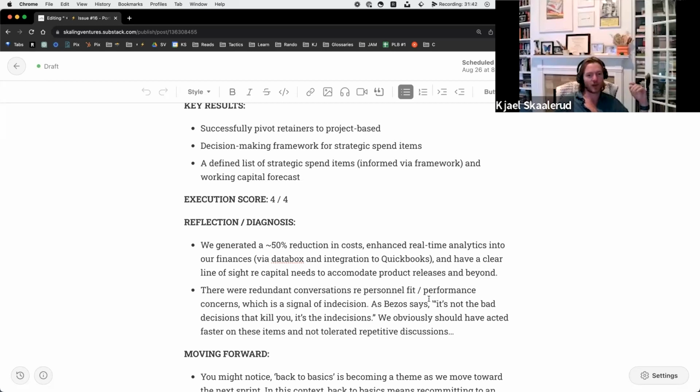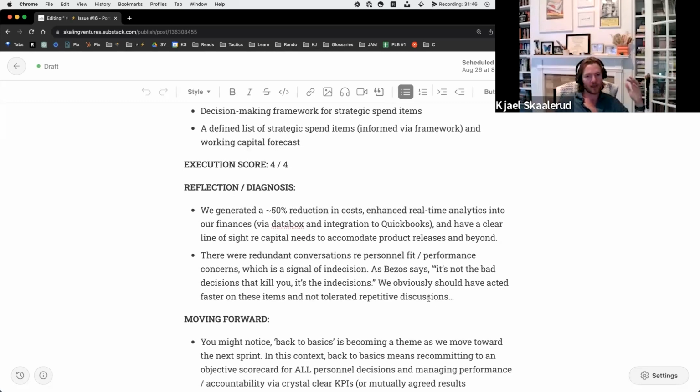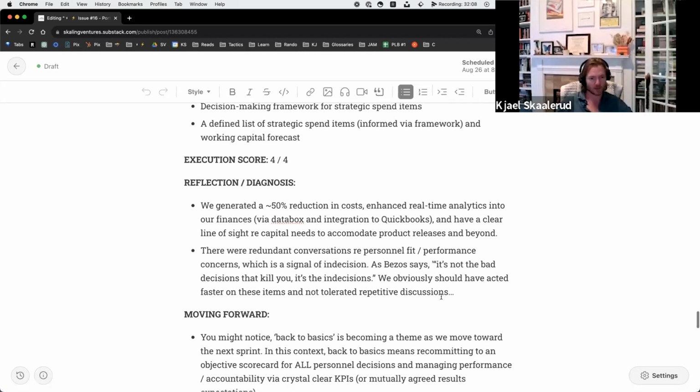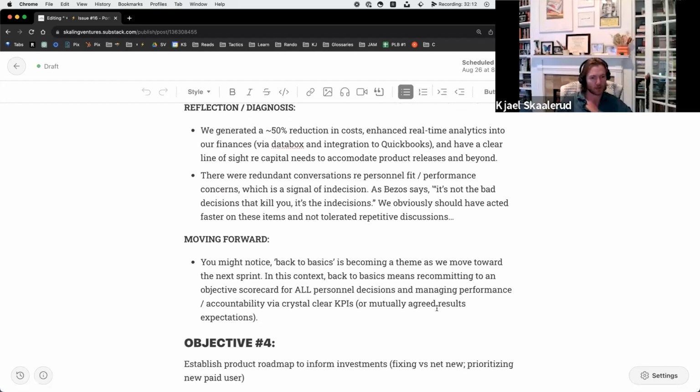And I think the other big one, and this is a really important business concept that we talk a lot about, but it's not the bad decisions that kill you, it's the indecisions. And that's a Jeff Bezos special. And I think there were a couple conversations around personnel fit, performance, execution against KPIs that we had a few times. And that's the marker of indecision. So if you find yourself having the same conversation, you're in kind of a circular thing, you've got to make a call. So a lot of the learning lessons are hard learning, or they're just reinforcing what you already know, but at least it brings them into focus.